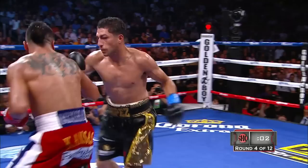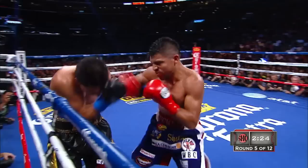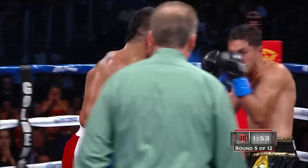Left hook by Lopez, followed by a solid shot from Ortiz in the ring for the vacant WBC show. And if he can win here tonight. Now, Ortiz landed 19 jabs so far in this fight, only four for Lopez. Nice, sharp right hand by Lopez. It's a sneaky, fluky uppercut, backs up.